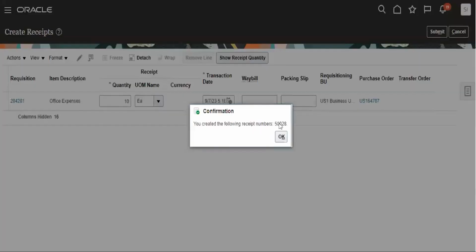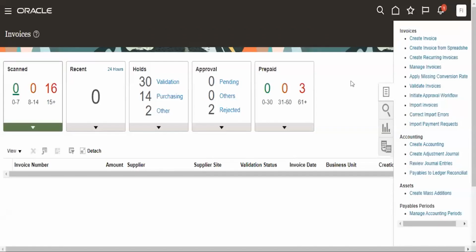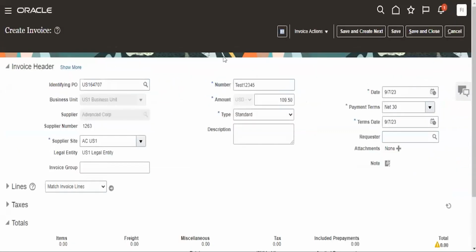Once the receipt is completed, you have to create an invoice based on the purchase order. For invoice creation, go to payables and go to invoices. For create invoice, go to create invoice. There is an identifying PO field. If you provide the PO number here, then based on the PO number, the business unit, supplier details, and supplier site, everything will be populated. This is the default, based on the purchase order.